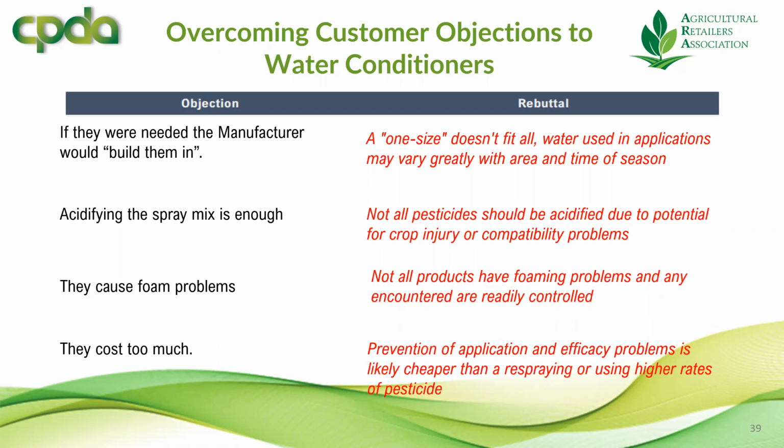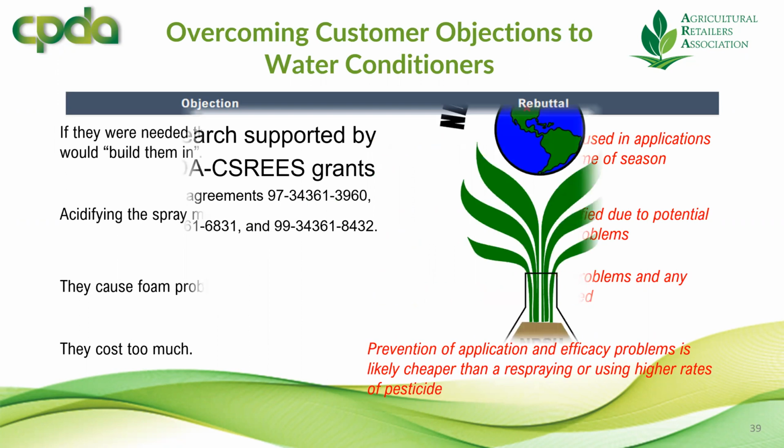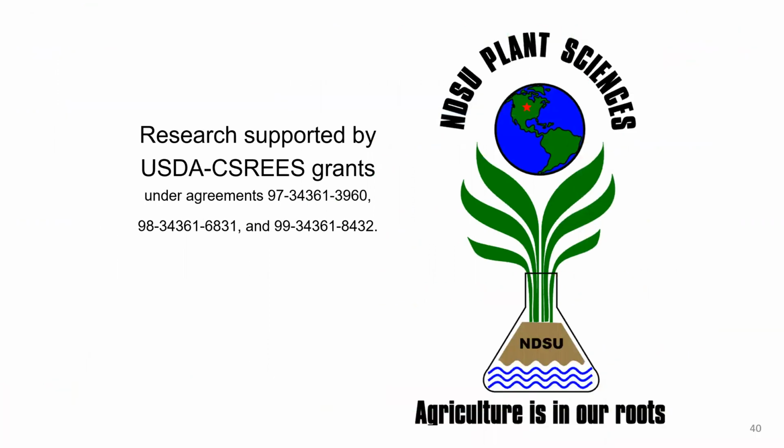And then there's the objection that this is just one more input that increases my costs. But as we've always pointed out, prevention of application and efficacy problems is likely a cheaper alternative than having to respray or use a higher rate of pesticide. Next slide, please. And with that, I think we'll be about ready to take some questions.